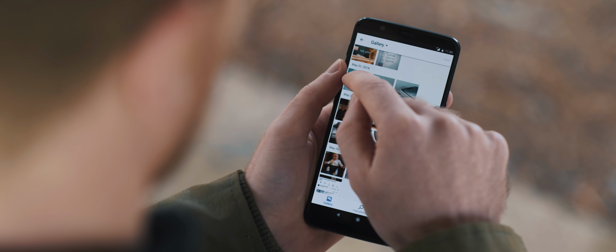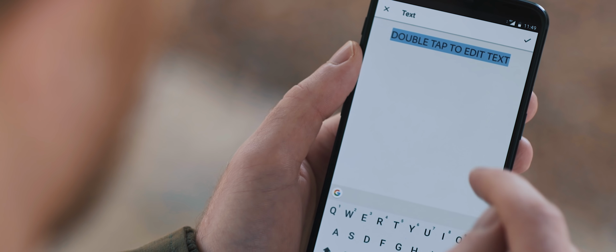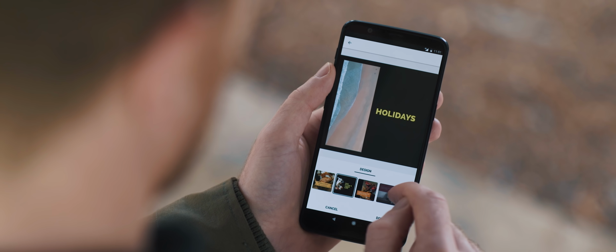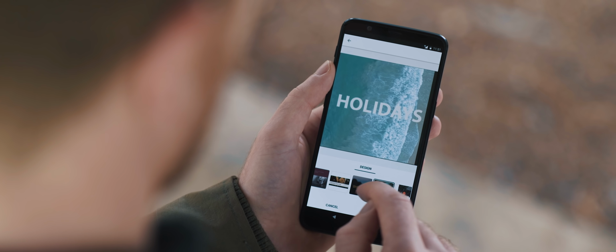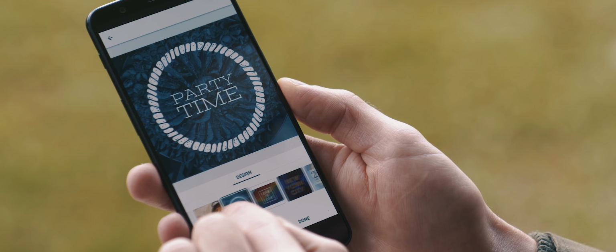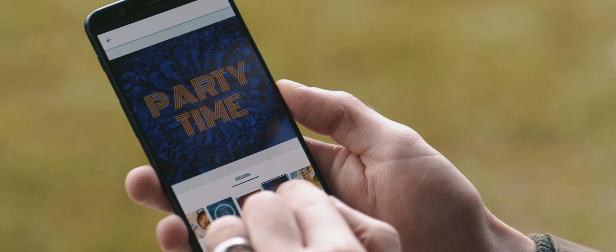You simply choose an image to be used as the base of your design, add some text over the top, and then you can apply a range of different design filters, which will take your plain old images and text and transform them into these really eye-catching and creative looking graphics. There is a massive range of design styles to choose from, so if you're looking to up your graphic design, then definitely check this app out.